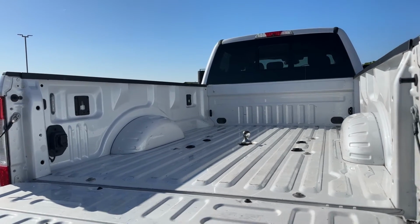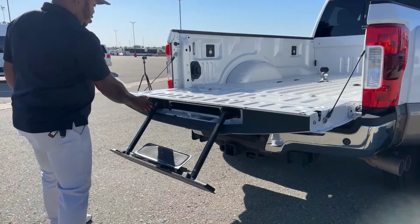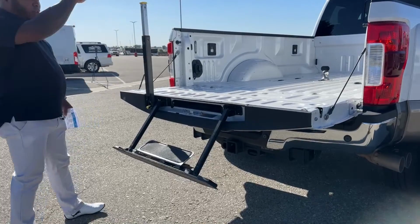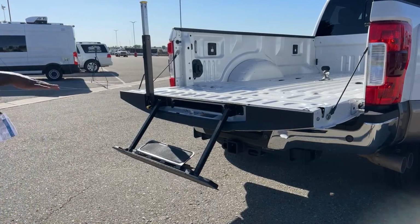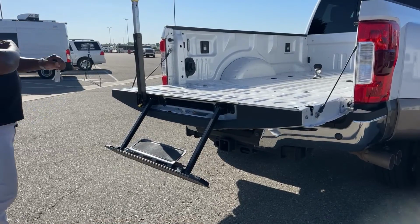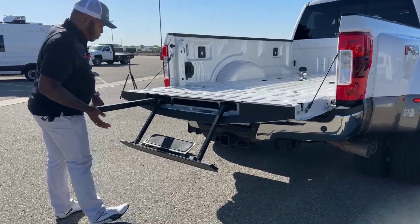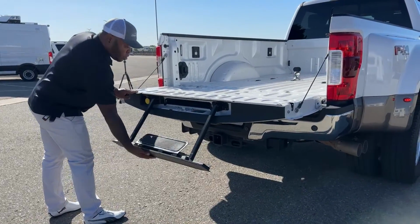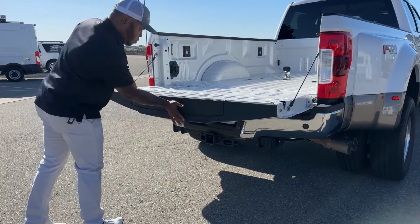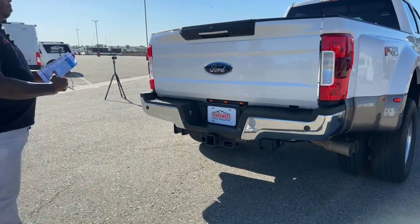With the Fords, you do have that extra step. Again, it is a little step up to get into the truck, so having that step does come in very handy. Easy in and out. Once you're done, you can close that up. And it's back in place.